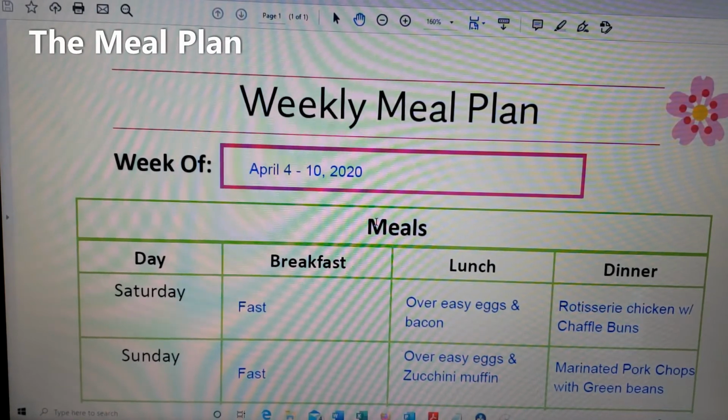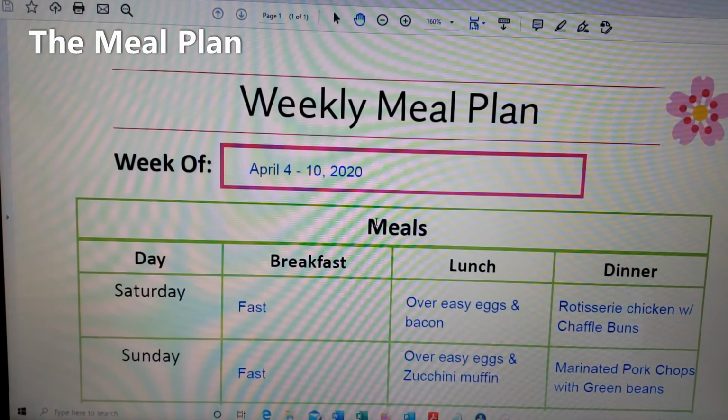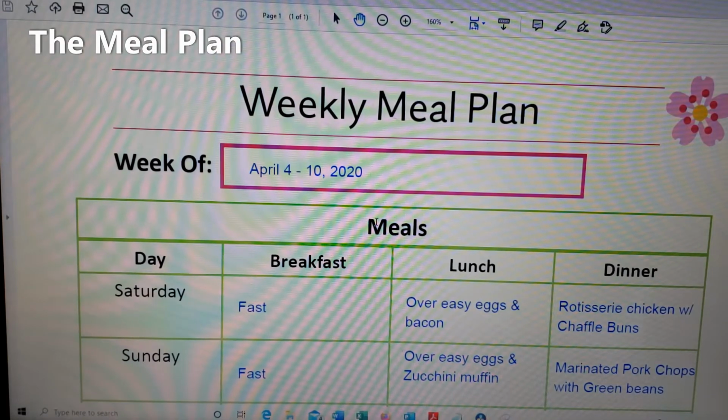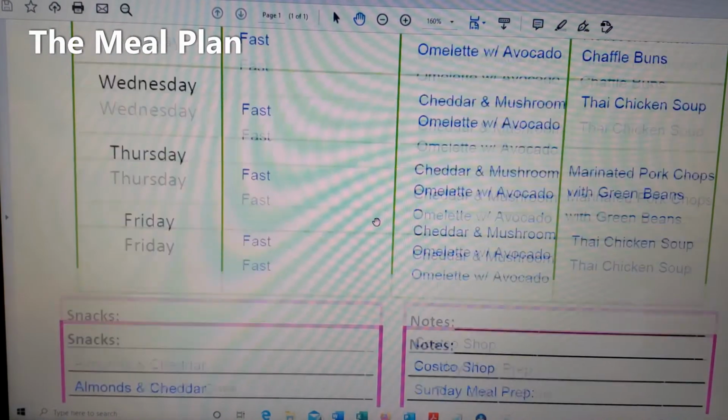So today I'm going to be going quickly through our weekly meal plan and just showing you guys what we have planned for the week and to just go over the recipes. So this is for April 4th to 10th. And I'm going to scroll to the bottom just to give you a snapshot of what the plan was.